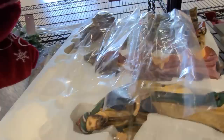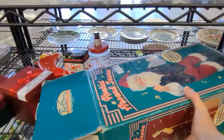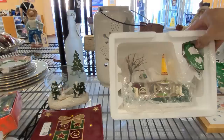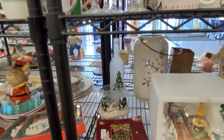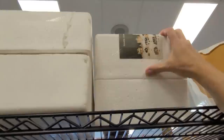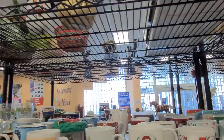What else can we find? Rockin' around Santa. More planters and mugs. Let's see, the cookie jar to go with the candy stripe and a little gnome missing his lid. These, I believe, are Christmas Village houses. They look quite vintage. Again, these larger pieces are really tough to store. So I'm going to leave those. The profit they allow just doesn't make sense for me with that much storage taken up.